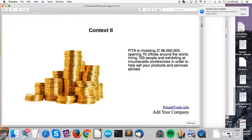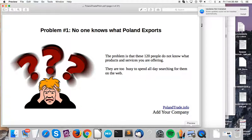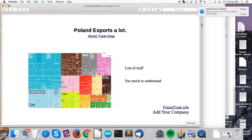The national branch is organizing 8 international conferences, and the individual local regional offices all around the world are exhibiting at additional trade shows, conferences, and giving presentations. Great publicity for Poland. The problem is that no one knows what Poland exports. These 120 people don't know all the products and services that Poland produces, and they're too busy to spend all day searching to find out what those products and services are. And it's a particularly difficult problem because Poland exports a lot.